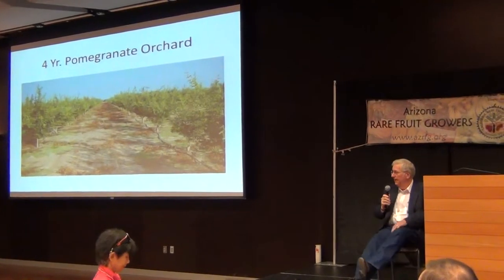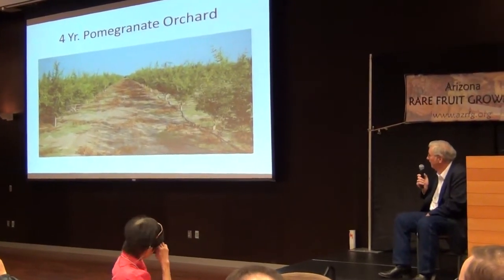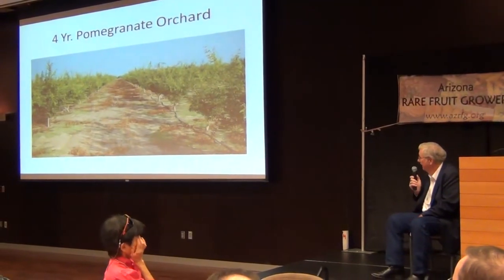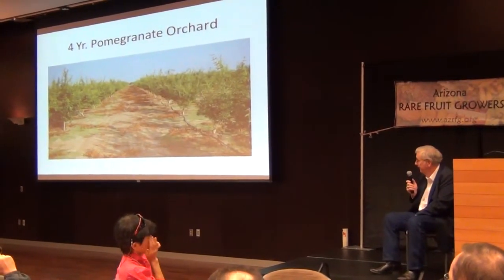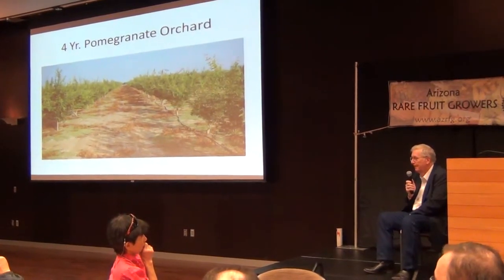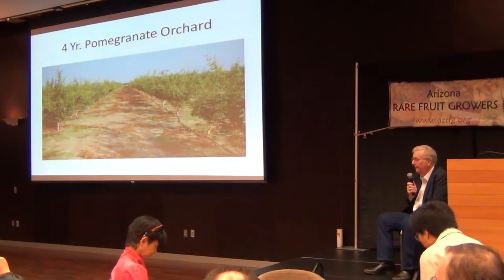Anyway, this first picture, we're going to go through a few pictures, and I'll continue telling you stories later. This first picture is a four-year-old pomegranate orchard. It has been pruned just previously, and these trees are being grown on the tree system instead of the shrub. There's a non-consensus in the world about whether pomegranate should be a tree or a bush. Most of the world, and in nature, it is a bush. We could call it a tree bush, but it's a bush. And it grows that way wild.